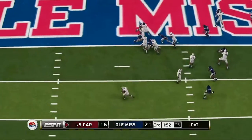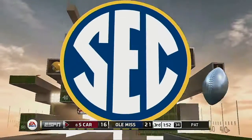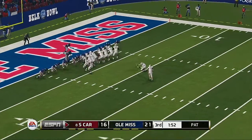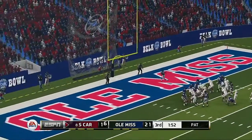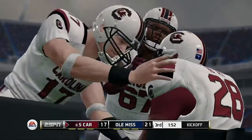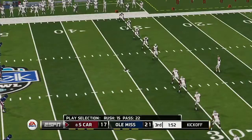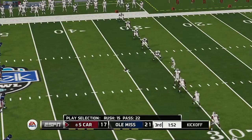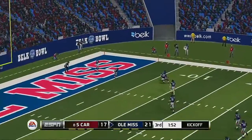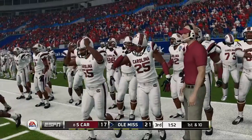That was a very good all-around effort. The running, the blocking, the entire package. A well-deserved score. And he adds the extra point. South Carolina kicked this one off. And he got all of this one. Great kick. And it goes into the end zone, down for a touchback.